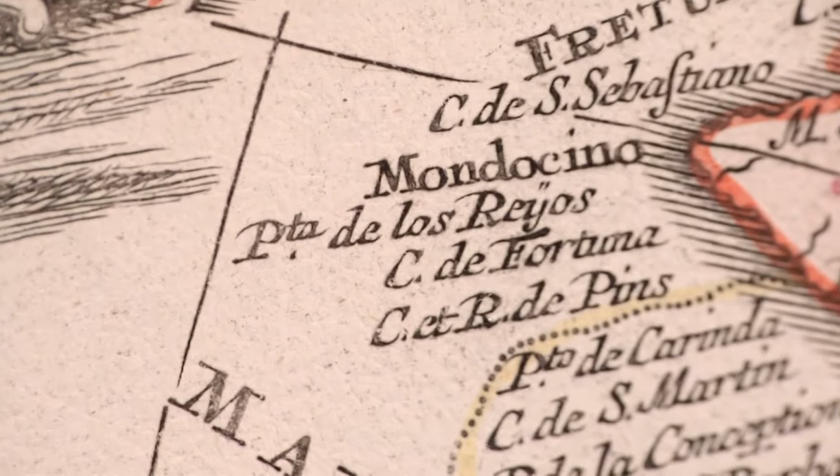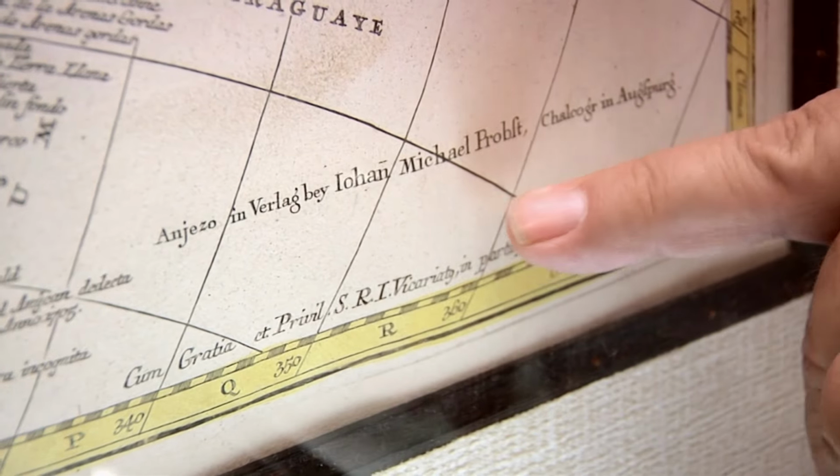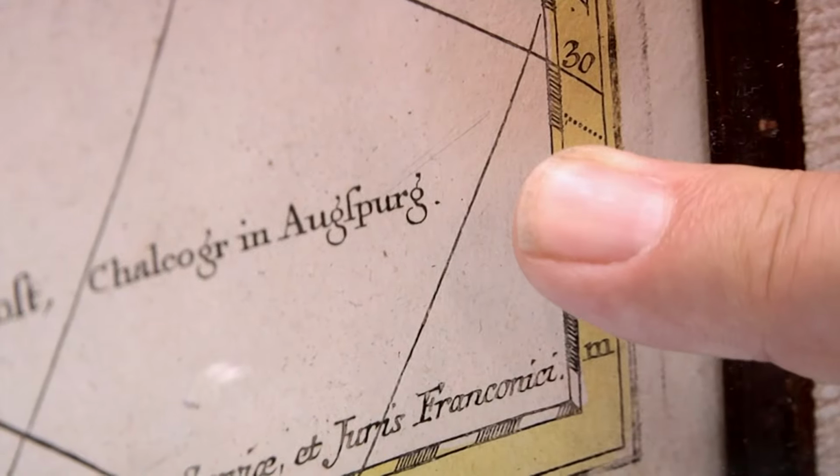It says that it was printed by Johann Michael Probst. Probst bought the plates in 1762. In 1784, he added 1784 to the end of this line here. From the details that I see on it, not having 1784 down here, you can get it within about 20 years. This particular map dates from between 1762 and 1784. It's in very, very nice shape. It was a nice win in poker.